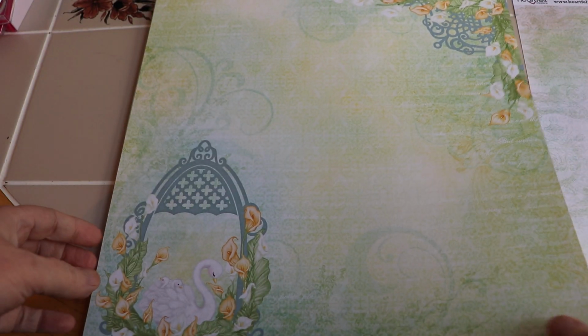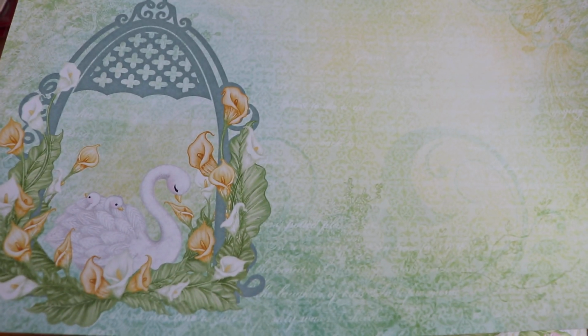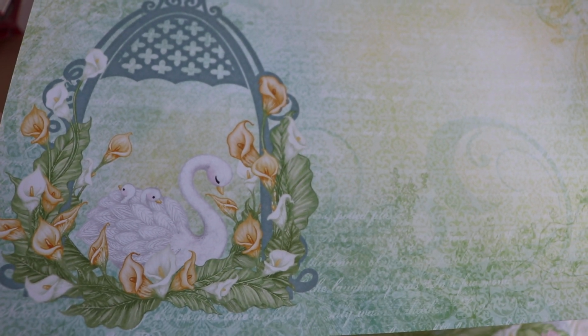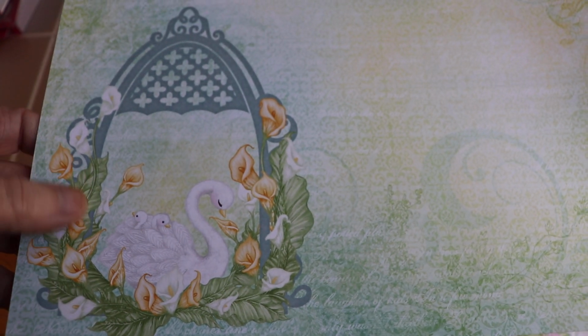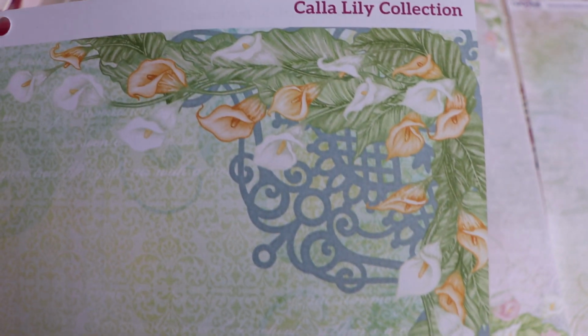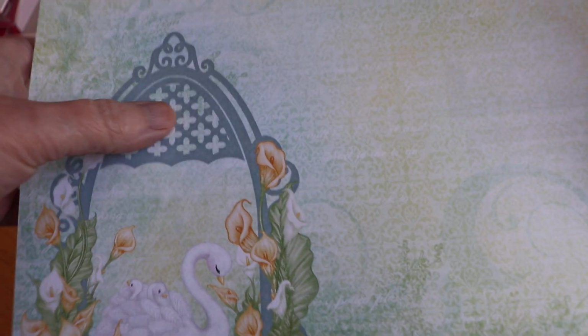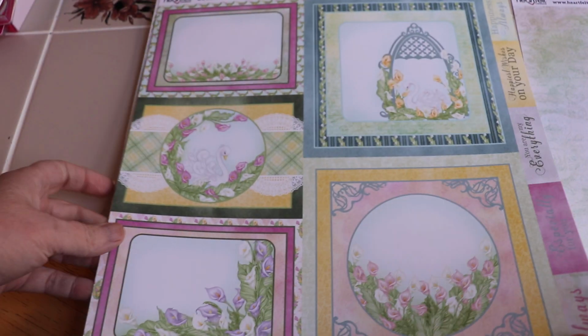I love calla lilies. The first house I ever owned, one of the first things I planted in the garden were calla lilies, and I was so happy that they came up looking so gorgeous, and they were bright, vivid yellow, the ones that I had. These ones are lovely peaches with this lovely lace in the corner for us, and the script and the botanical garden dies if you have some of those.